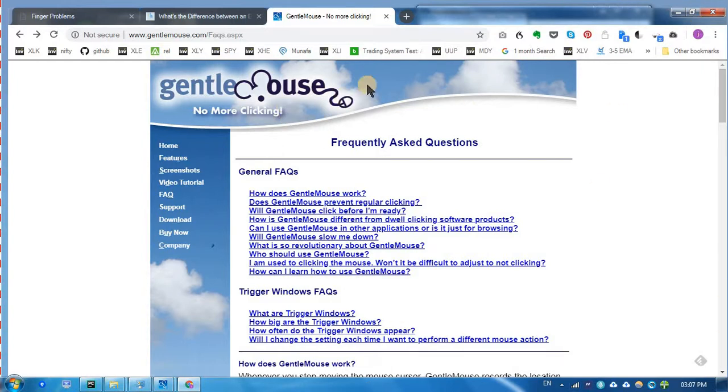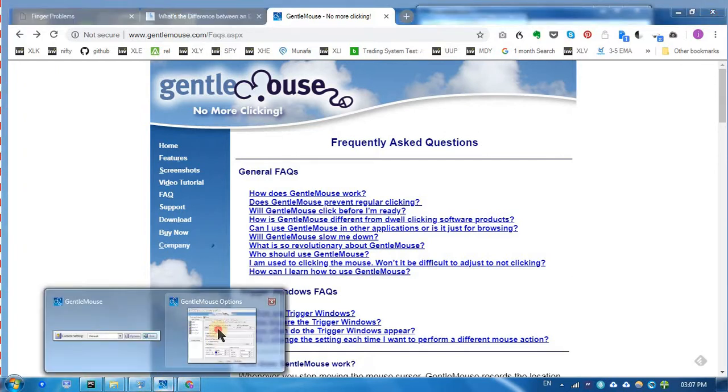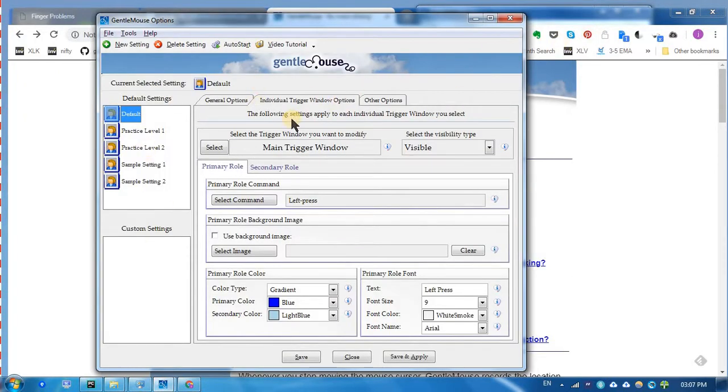Now let's see what are the configuration items. Let's go to the gentle mouse. Before that, let's see exactly how we launch it. It's kind of simple, and that's why I accidentally skipped that. You just download gentle mouse. It's about $40 or $50. Then you download, you double click, it gets installed, but it has got no window of its own.